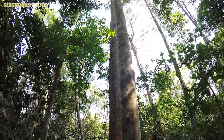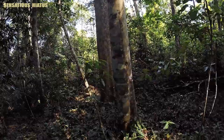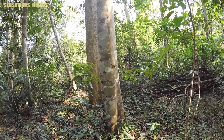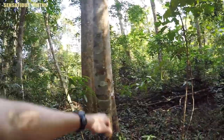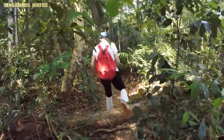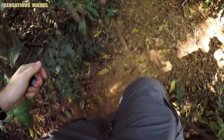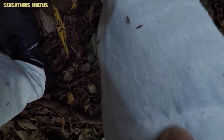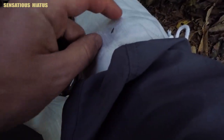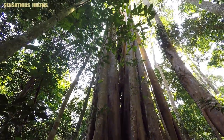This tree we call the cinnamon tree. Do you know the cinnamon? Cinnamon means purple mostly for the deep tree. Wow. Yeah, not too far. Just this one? Yeah. Excuse me, you want to take a photo with the big tree?